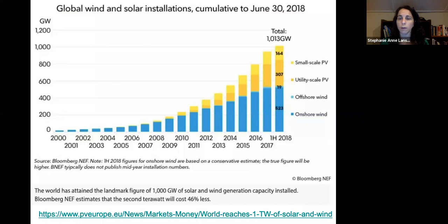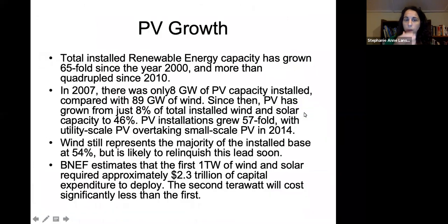We now see that we have over 1,000 gigawatts, or a terawatt, of wind and solar energy since 2018. Again, it's grown 65-fold since 2000, and it's more than quadrupled just in the last 10 years. If we think of 2007, there was only 8 gigawatts of PV capacity installed compared to 89 gigawatts of wind. But since then, PV has grown from 8% to more than 46%. Utility scale has already overtaken small scale PV, and we expect it to overtake wind in the coming years.